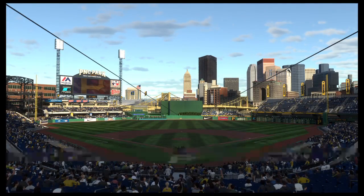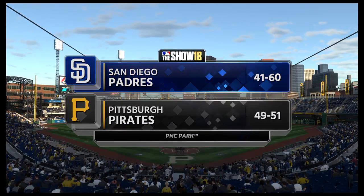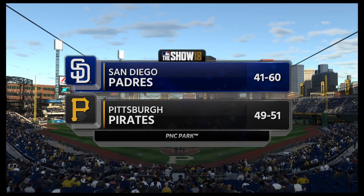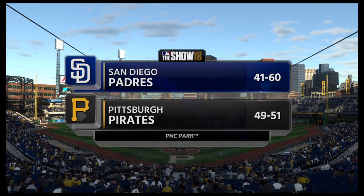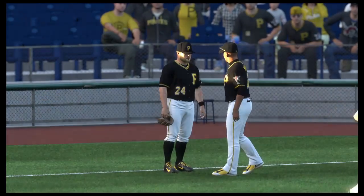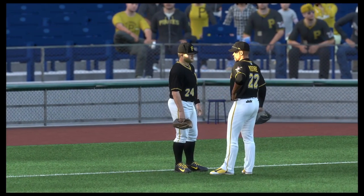Now from the north shore of the Allegheny River, we're inside beautiful PNC Park in Pittsburgh. Tonight, the second of 4 between the San Diego Padres and the Pittsburgh Pirates. The Pirates are looking to collect their 8th win in a row next.